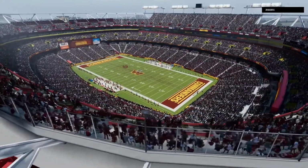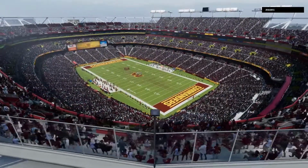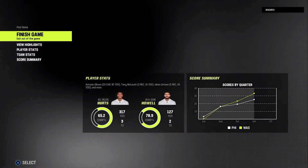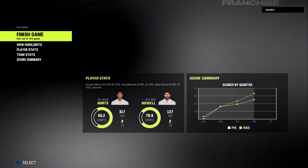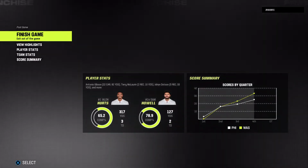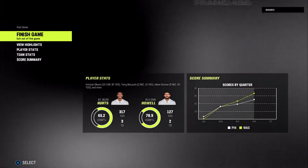So for Washington, it's an ideal start as they move to 3-0 now on the young season. And they'll hit the road next week to take on the Dallas Cowboys. Meanwhile, for Philadelphia, the early struggles continue as they'll sink to 0-3. And they'll get a chance to redeem themselves next week at home against Jacksonville.